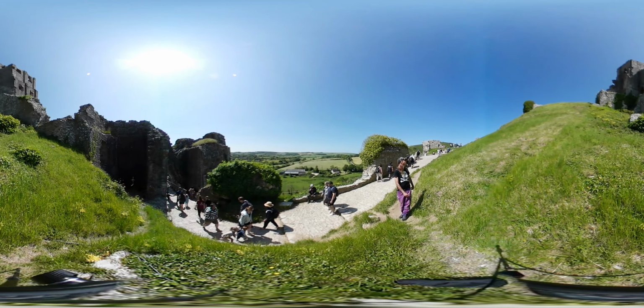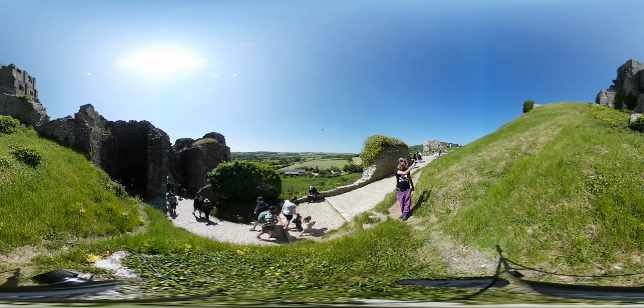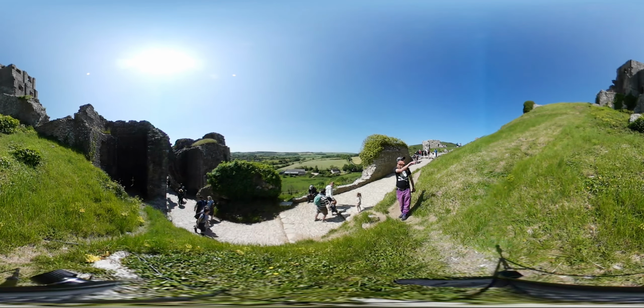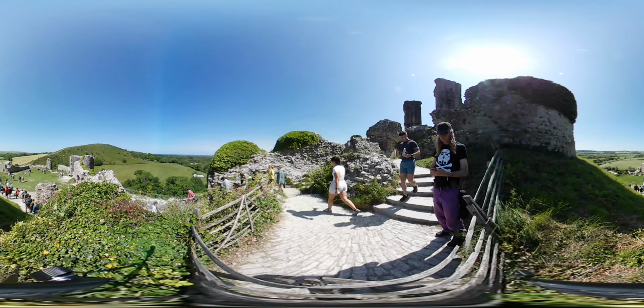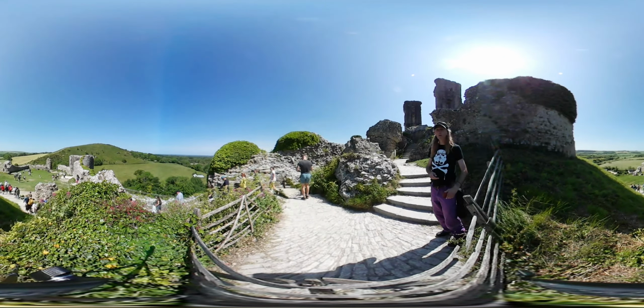So anyway, not a lot else to see up here. I've hardly got that at all, so I'm going to carry on going round, and then maybe take one more video out here, and then go inside and see what's inside. I hope to take some good views across the top. And another quick video on my way up.